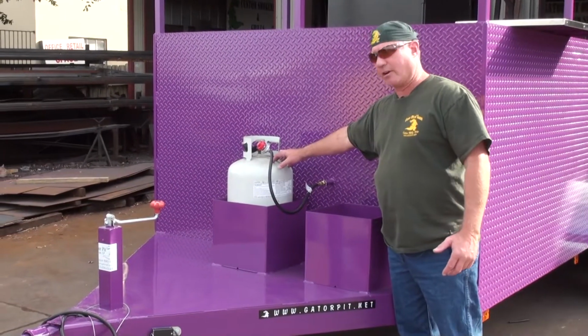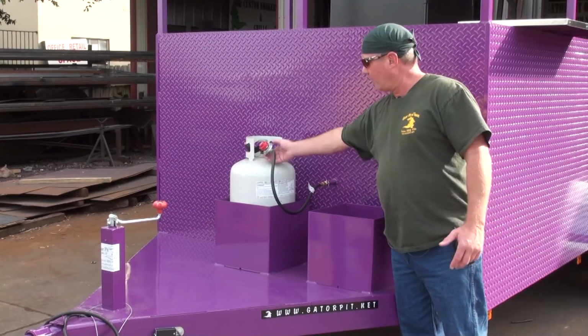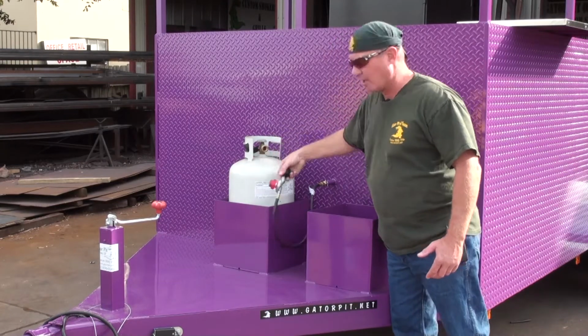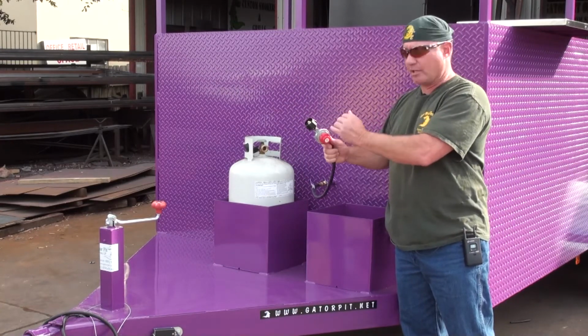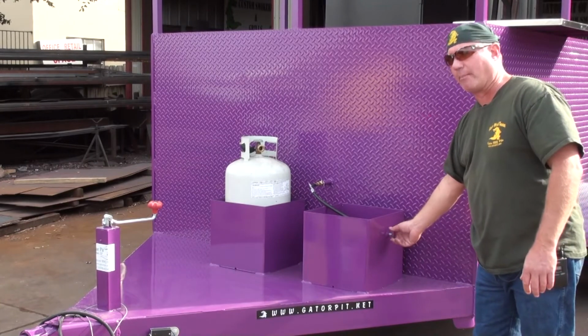We got 1 tank sitting right here. The tank, we don't supply the tanks. You're gonna have to put your own tank in there, but it's gonna come ready to go just like that. It's that easy to put a tank on, off and on. They're all gonna come with quick connects, regular valves here. We have locks to hold the tanks in place, so you don't have to worry about them bouncing out down the highway.